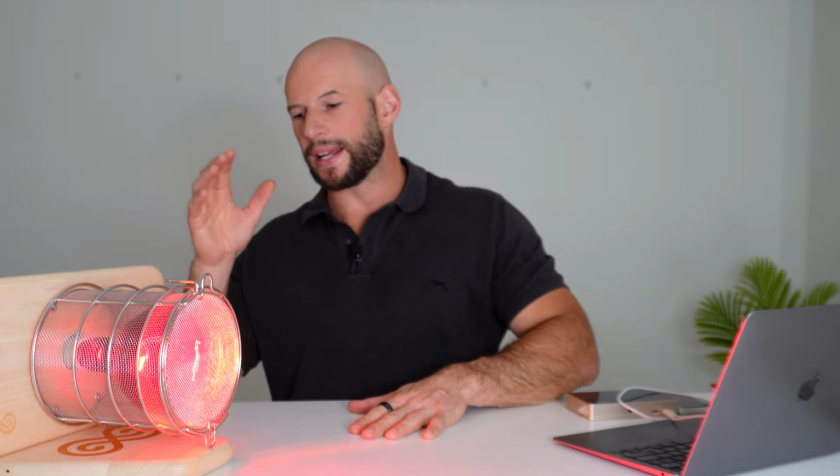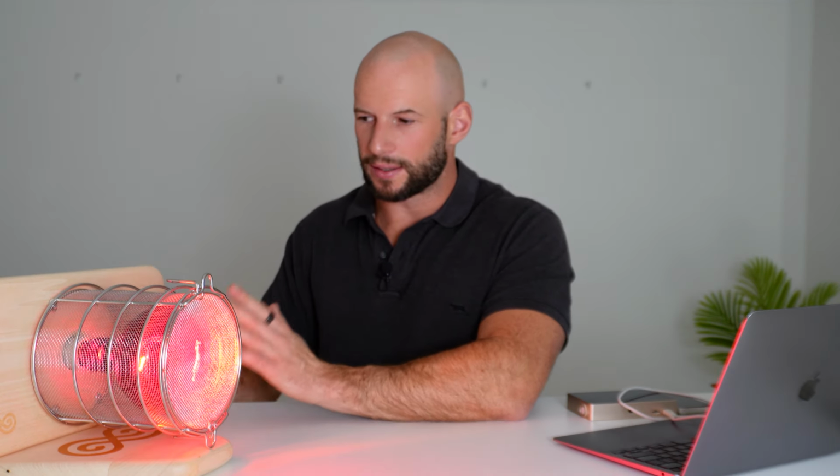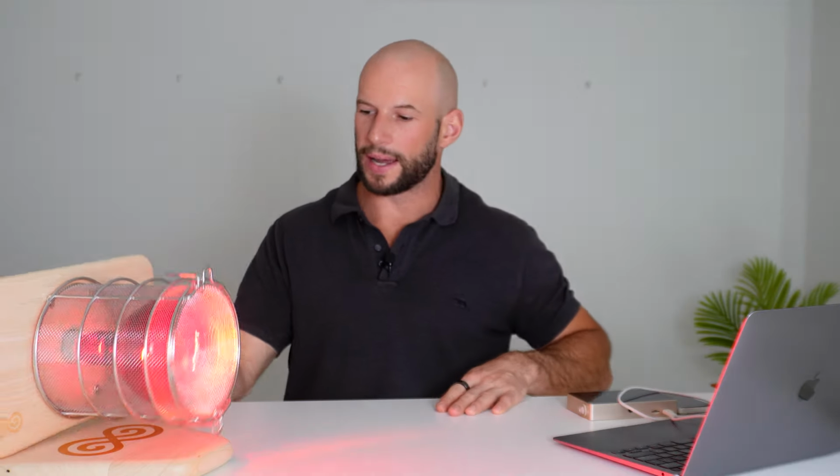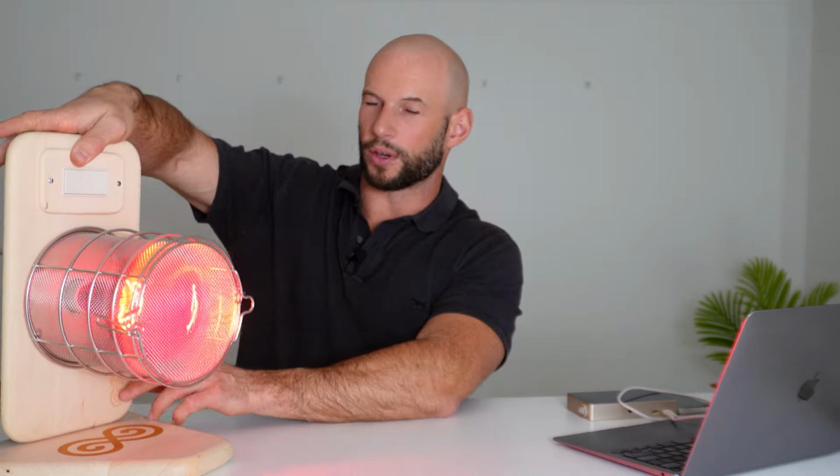And then a final downside is, again, the heat that this thing puts out. Even if we turn it off, it's going to stay hot for about 20, 30 minutes, unlike a red light therapy panel where you turn it off and that's it. Okay, overall then, should you buy the SaunaSpace Photon light?